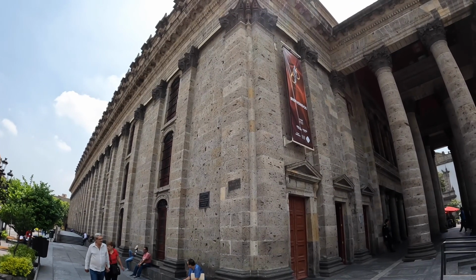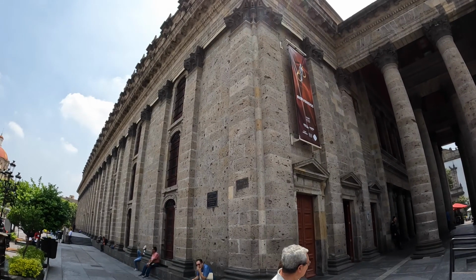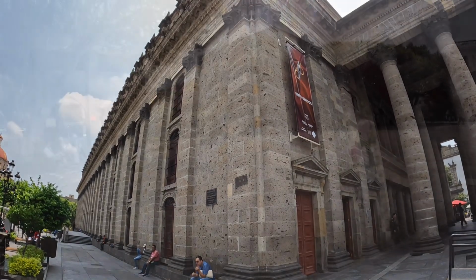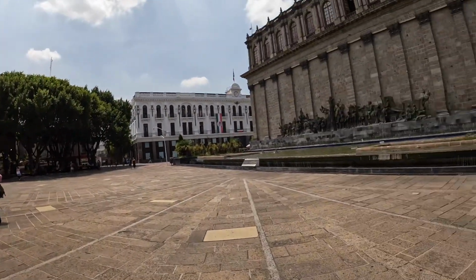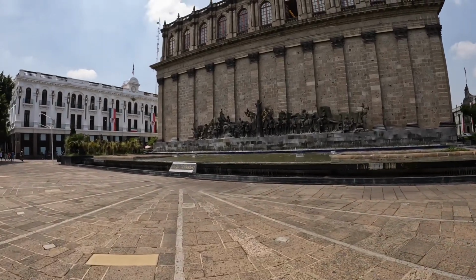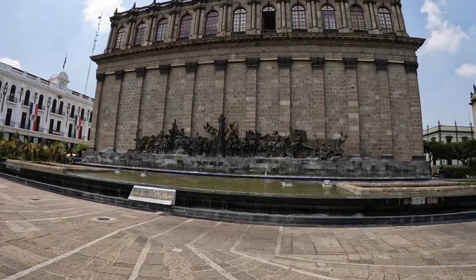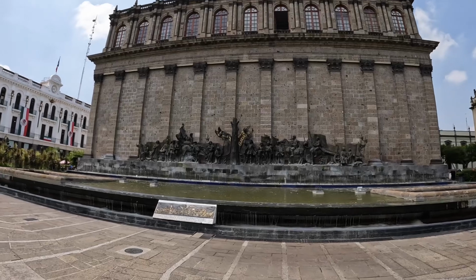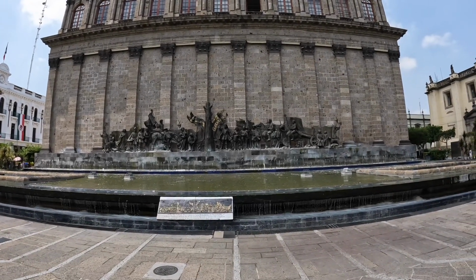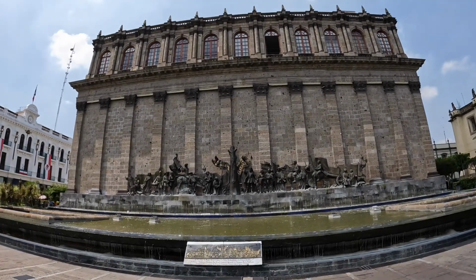This theater is absolutely stunning. It goes back way further than it even goes at the front. It's actually a really huge building. Oh wow. The backside of that theater is even the coolest looking part of it. If you're into history or old buildings, this Centro Historico in Guadalajara would be a definite thing to check out.